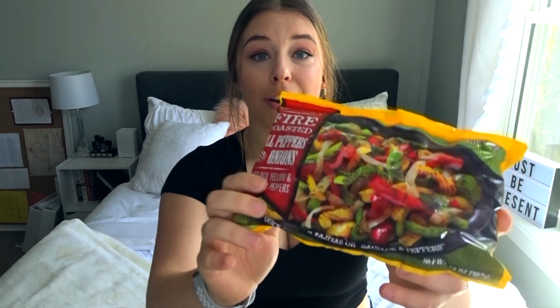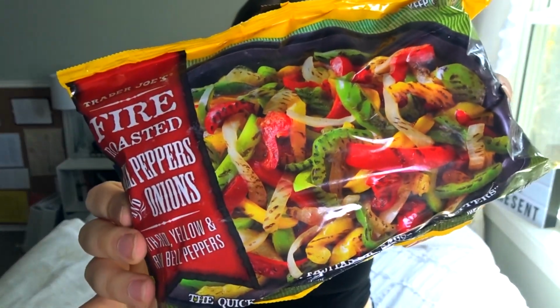So I bought some fire roasted bell peppers and onions. This is something that I would normally buy even if we weren't in quarantine, rather than fresh peppers and fresh onions, just because the only thing I use these for is my omelets. So this is just really convenient for me. I just will throw these in a pan and roast them up for a little bit and then mix them in with my omelet, and it's so good. And I had just run out of frozen onions and peppers, so I grabbed some more, basically just for my omelet, but obviously you can use them for other things like stir fries.